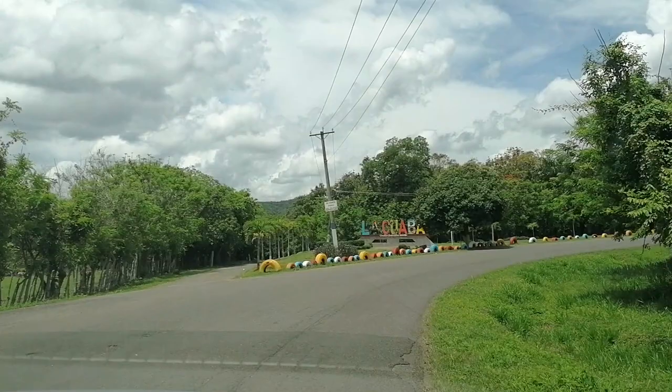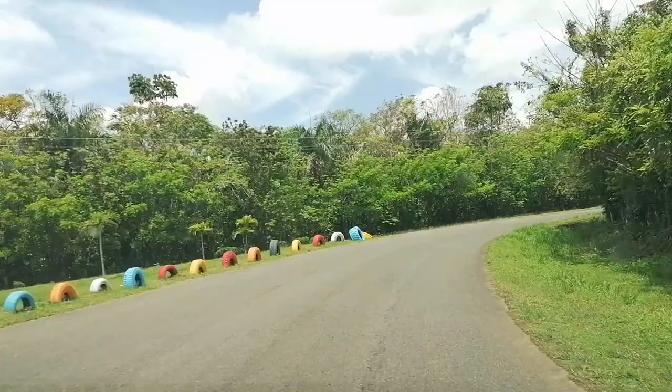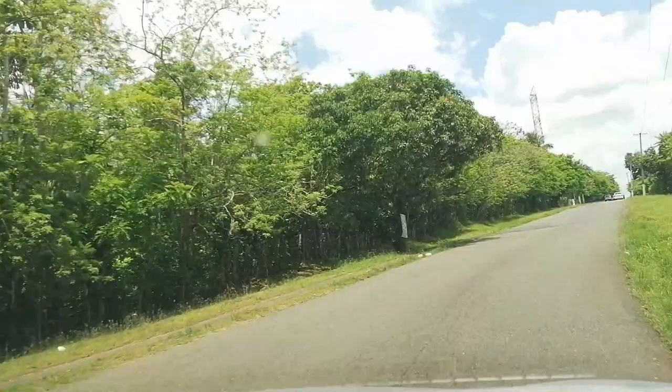As you can probably tell by the sign, we've arrived at a place called La Guava, which is a little community here. It's technically still Santo Domingo, but it's getting very near to the limit of the actual city.